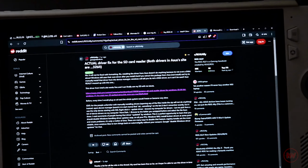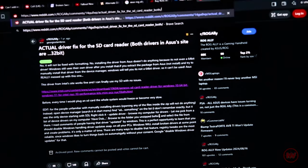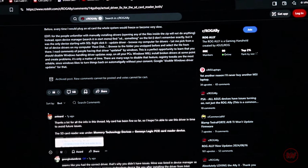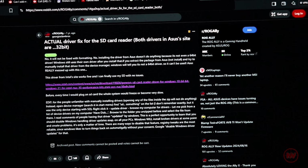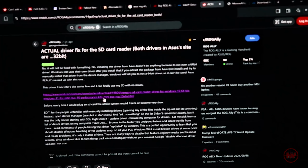Pop the SD card back inside of the slot. So I followed this Reddit thread here. Some people have said that this has worked for them, and some others say it doesn't. So apparently the Asus site ones are 32-bit and not 64-bit, and it's given us a link to the correct drivers.